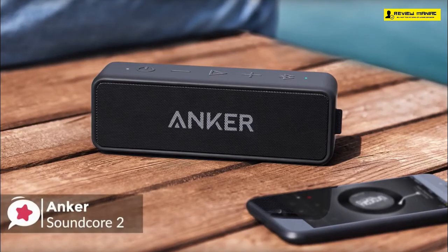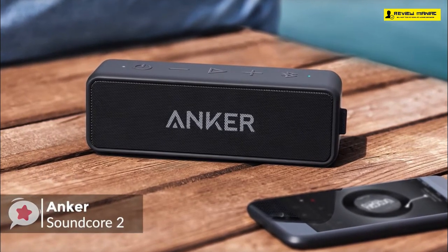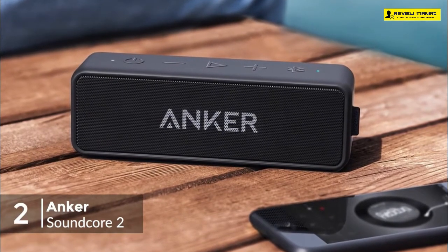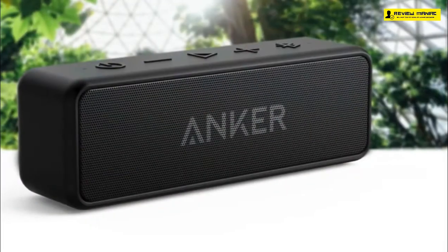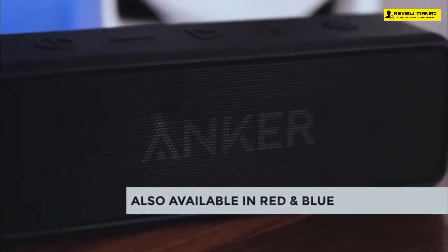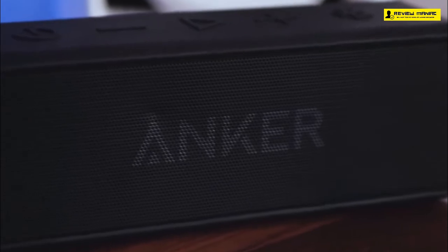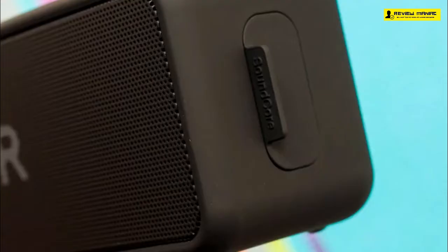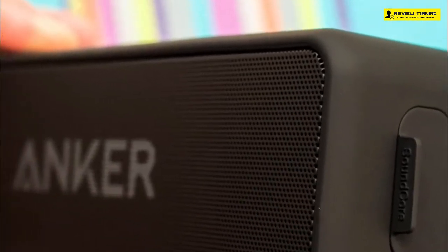At number 2 is the Anker Soundcore 2 portable Bluetooth speaker. The Anker Soundcore 2 is among our favorite Bluetooth speakers, and for a good reason. It's a small, loud, high-quality device at an affordable price. Design-wise, you'll either love or hate the basic black brick design. It's fairly practical with subtle curves. The controls on top are large and accessible with raised buttons that are easy to find even in low-light situations, plus it is slim enough to fit in your pocket.